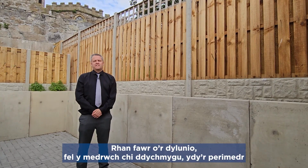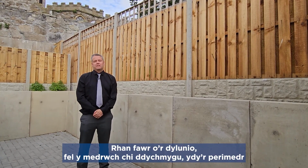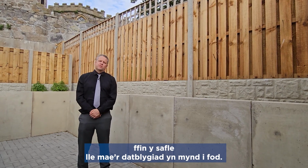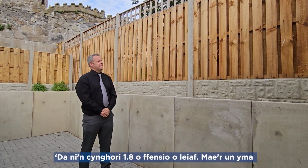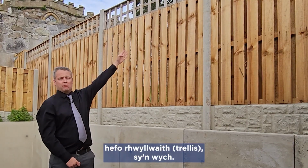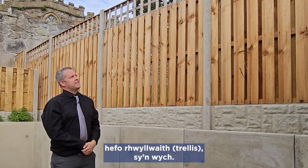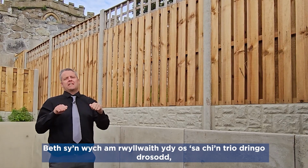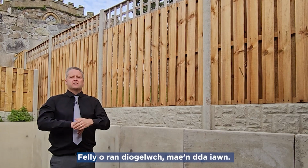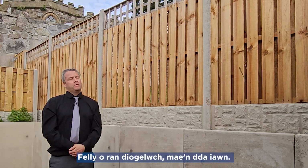So a big part of the design stage is, as you can imagine, the perimeter, the boundary of the actual site where the development is going to be. What we advise is a minimum of 1.8 metre fencing. This particular one here is topped with trellis, which is fantastic. The beauty with trellis is if you try to climb over, it makes a lot of noise, but it also snaps and breaks. So from a security point of view, it's very good.